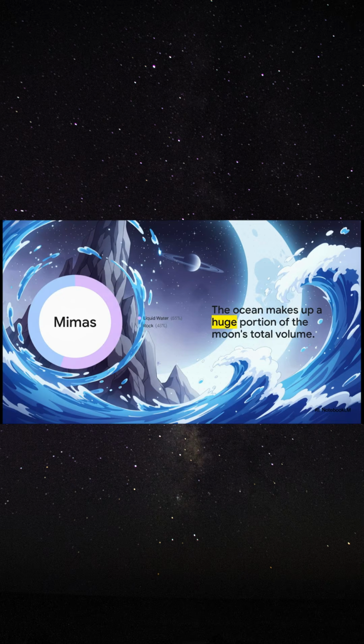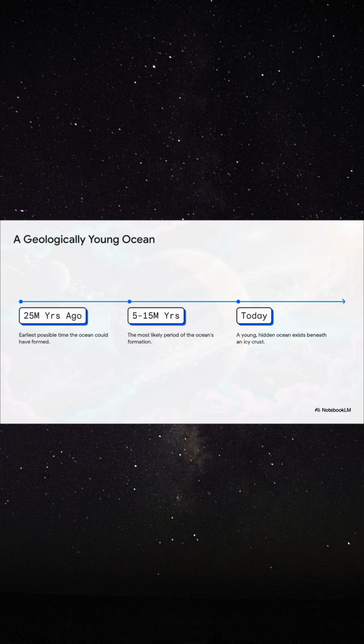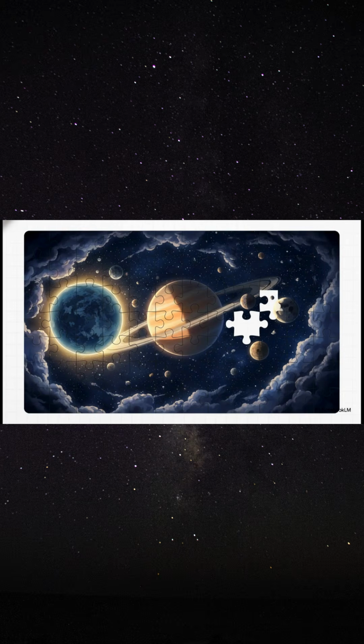And we're not talking about some small pond. This ocean makes up more than half the moon's entire volume. But here's the real shocker. This ocean is brand new, cosmically speaking, maybe only 5 million years old. Mimas's young ocean is just one piece of the puzzle.